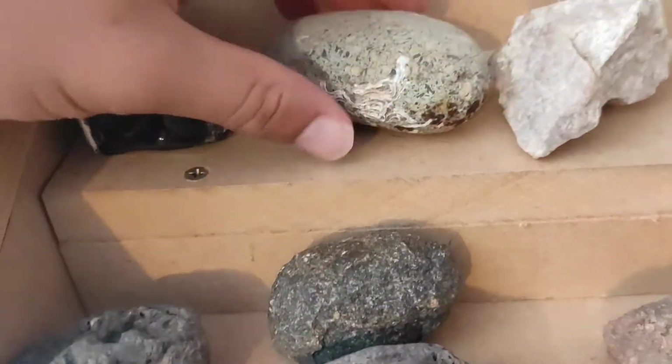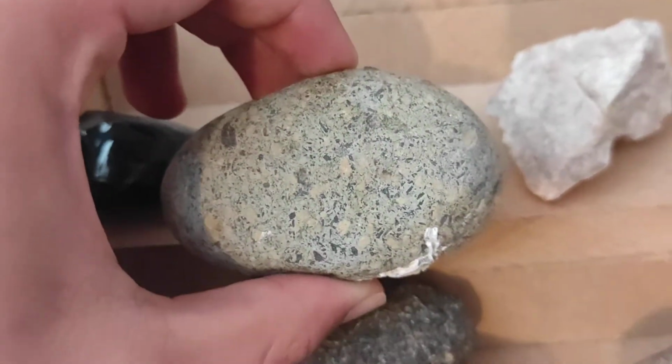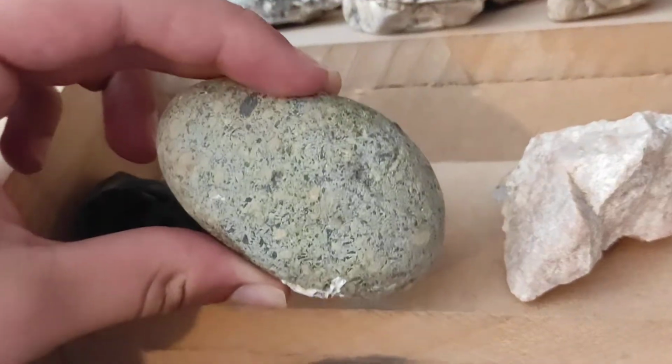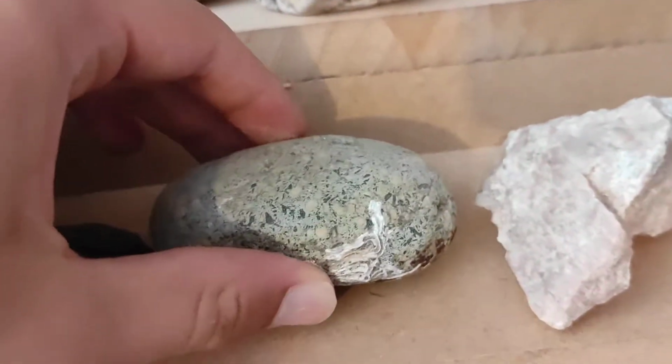Pretty cool. This, I actually have no idea what this is, but I believe that these are olivine crystals, but I couldn't tell you for sure. If anyone actually watches these videos, which no one does, but if anyone happened to, if you could tell me what this is, that would be kind of cool. I'm actually not sure. It's quite heavy. So yeah, we have that.